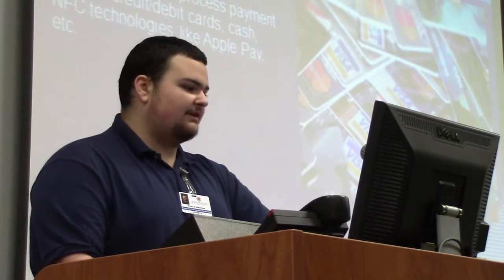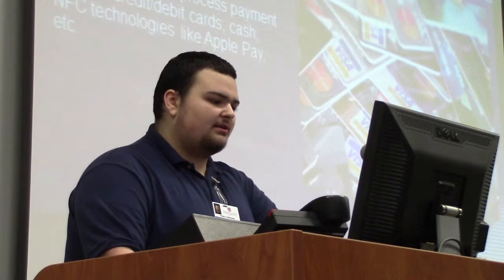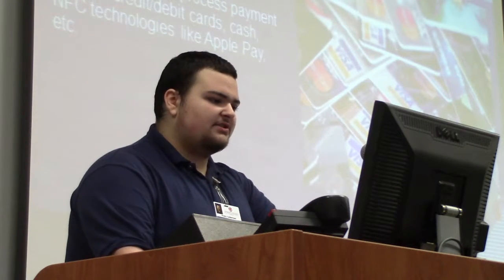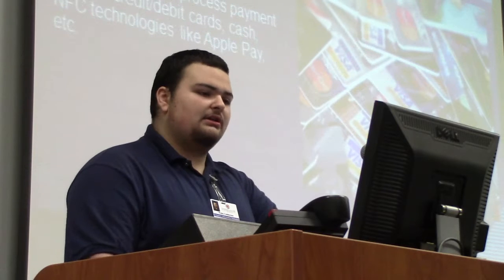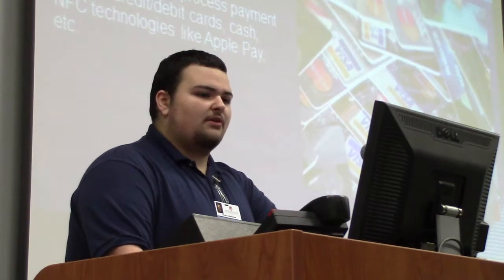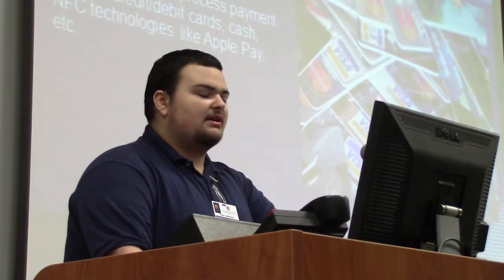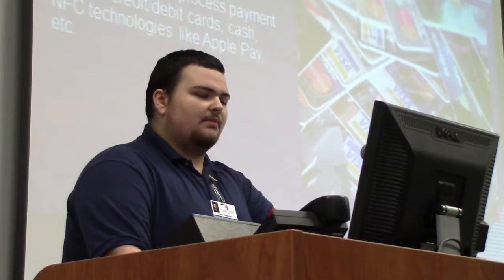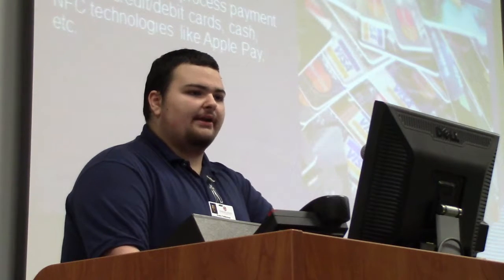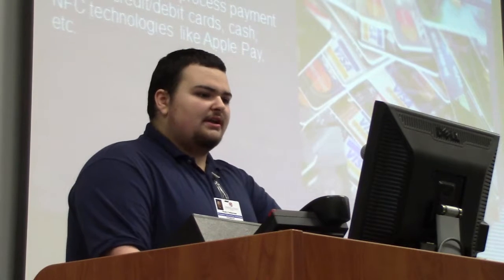Processing payment. This is really important. POS systems can process payment through credit and debit cards, cash, NFC technologies like Apple Pay, and so on. Nowadays, it's nearly impossible to run a business without being able to accept credit cards, debit cards, and so on. And soon enough, we'll probably be moving to something like Apple Pay, or there's like the chip that you can get in your hand now, stuff like that.